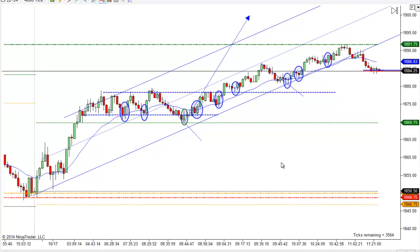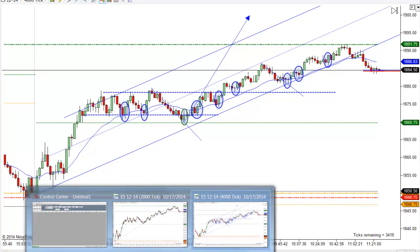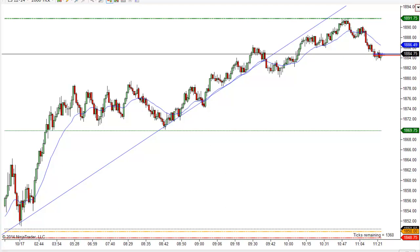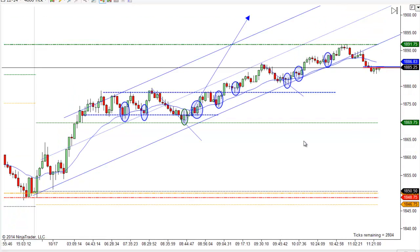That was my strategy. It's really slowed down enough that you probably could go back to the 2,000 tick chart, and you might have wanted to reduce your leverage some too.